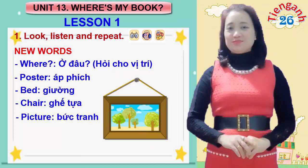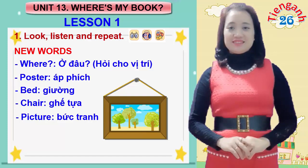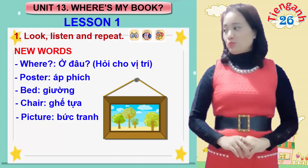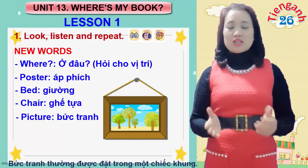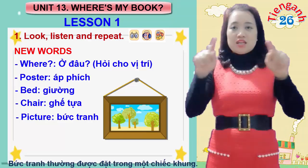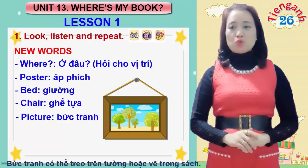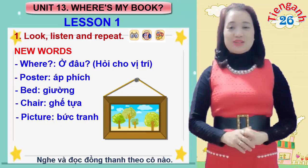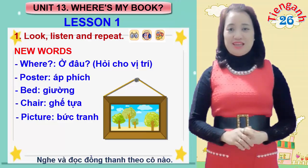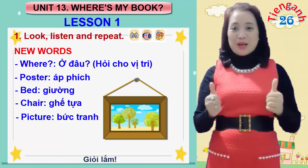Picture. A picture is usually put in a frame. A picture is put on the wall or in a book. Now listen and repeat after me. Picture. Well done.